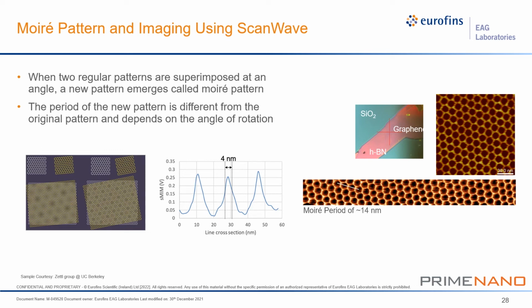On the top here, we have the optical image wherein we have the silicon oxide substrate, and we are looking at the hexagonal boron nitride, which is an insulating material, and monolayer graphene deposited on the flake of the hexagonal boron nitride. Usually to image these materials, you need very high vacuum conditions or ultra high vacuum conditions using a scanning tunneling microscope. But with sMIM, you can do it at room temperature and ambient air pressure. And from the sMIM-C image, you can clearly see the honeycomb structure of the moire superlattice. And if I take a line cross section across this, the periodicity gives me about 14 nanometers. And a full width half maximum of the variation gives me a spatial resolution of about 4 nanometers.